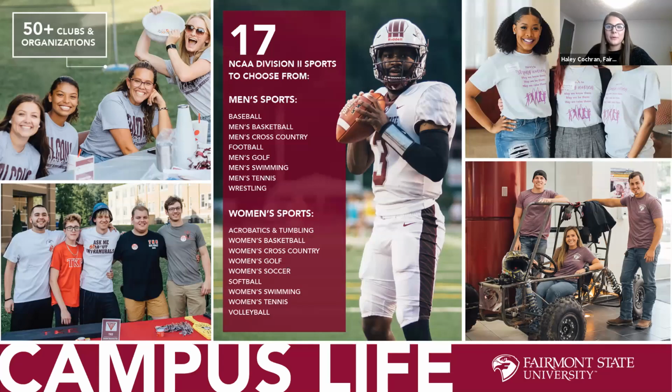Participating in a club or an organization is not only a great way to get involved and explore a field that you love, but it also can help you build friendships that will last a lifetime. At Fairmont State, we offer over 50 different clubs and organizations, so more than likely you're going to be able to find something that's within your interest, whether you're into arts, politics, sports, or outdoor adventure, or maybe a club related to your major. And if you're looking for a club and you can't find it, there's no need to worry. You can actually create your own club at Fairmont State, which I think is super unique.